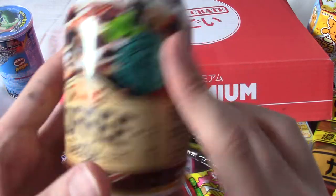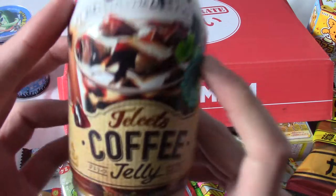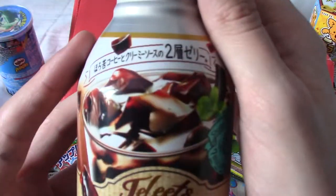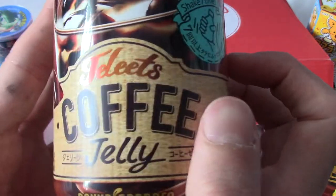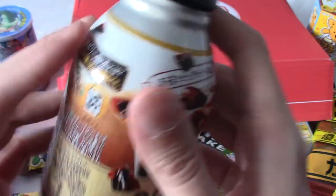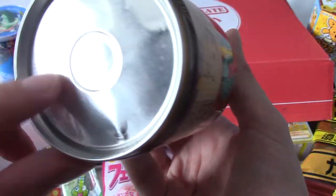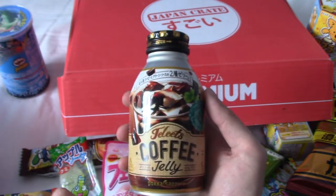And the last thing. Oh, it's... I was just about to be like, I wonder if this is coffee. Coffee jelly. It sounds just like coffee, to be honest. Okay, jellies. It's a metal can. I quite like these. It's got a weird bottom to it a bit. Yeah, okay. A coffee drink. Fair enough, I suppose.